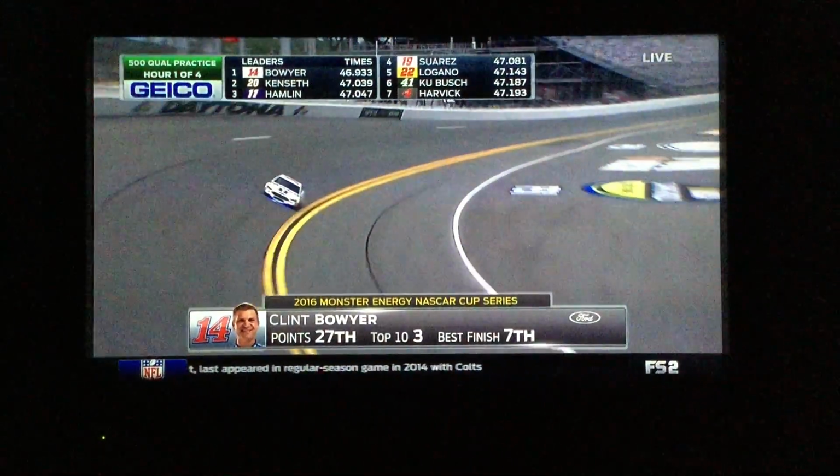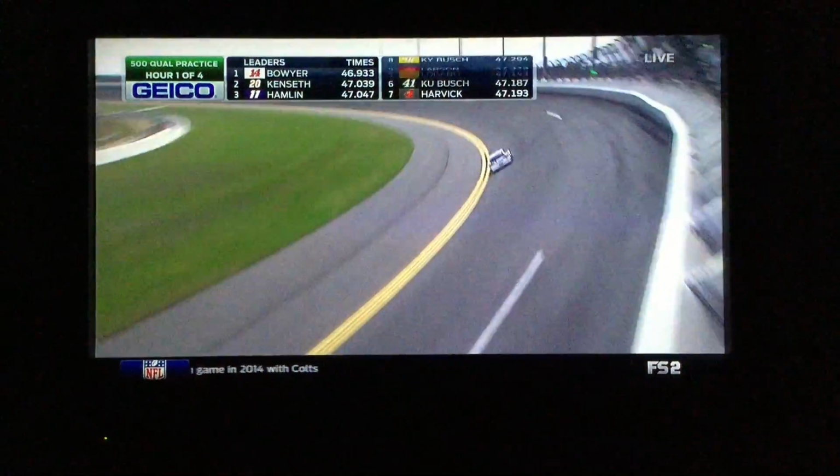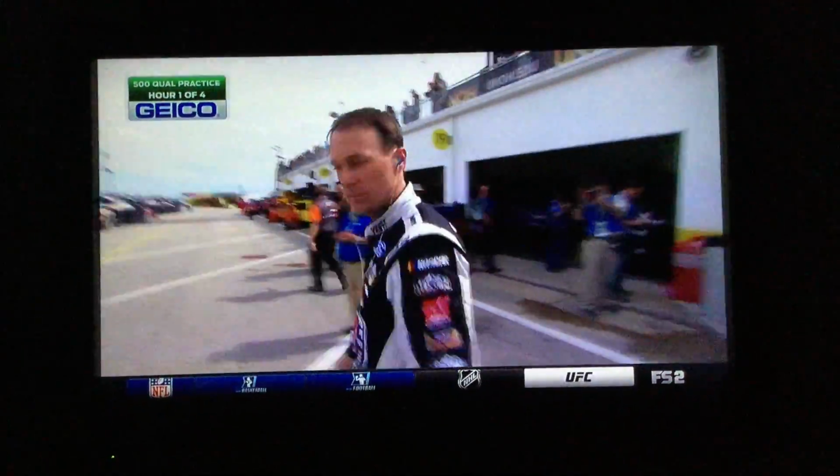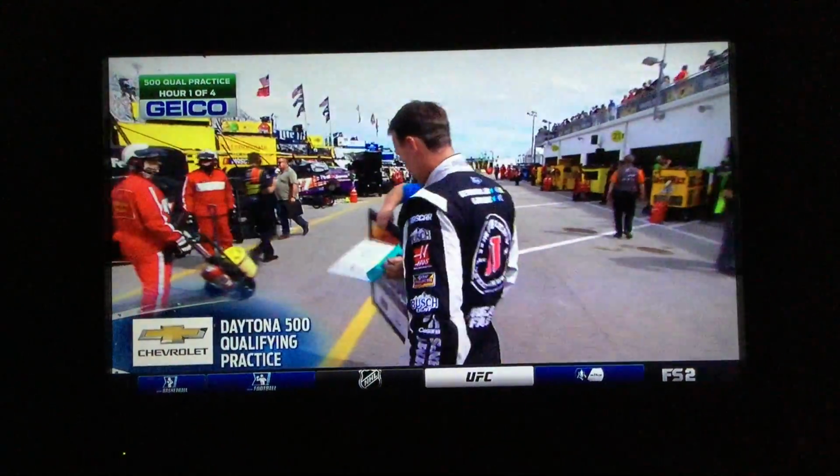Wow, quicker yet. 46.93, 191.7 miles per hour. Clint Boyer's Ford paces the early minutes of practice.